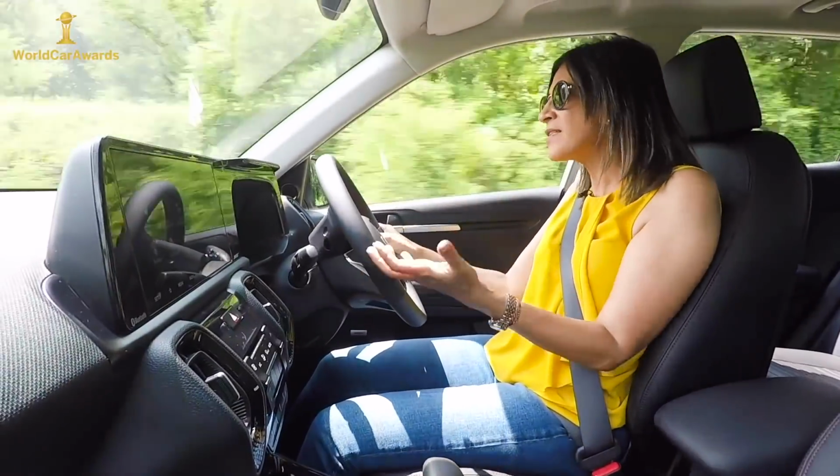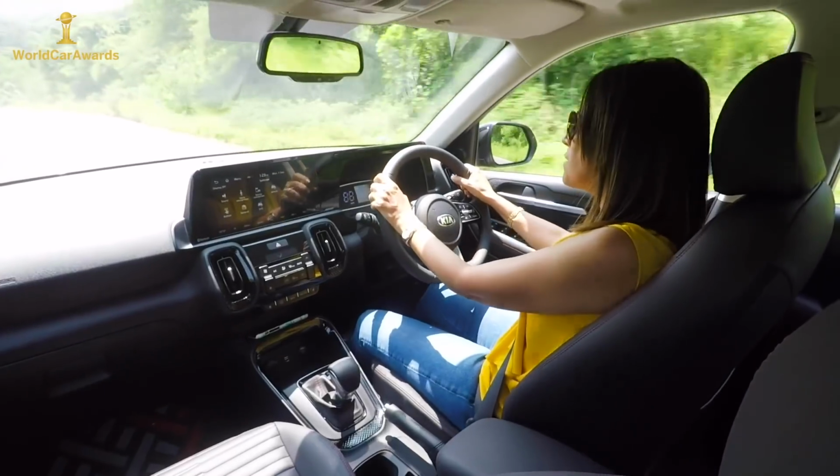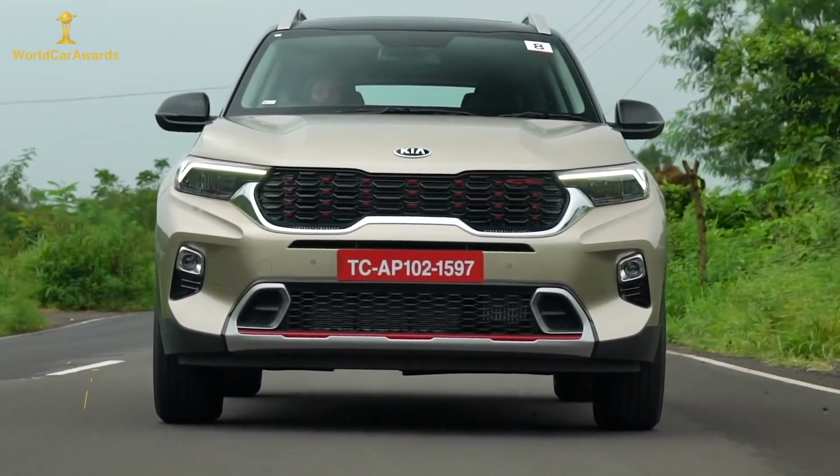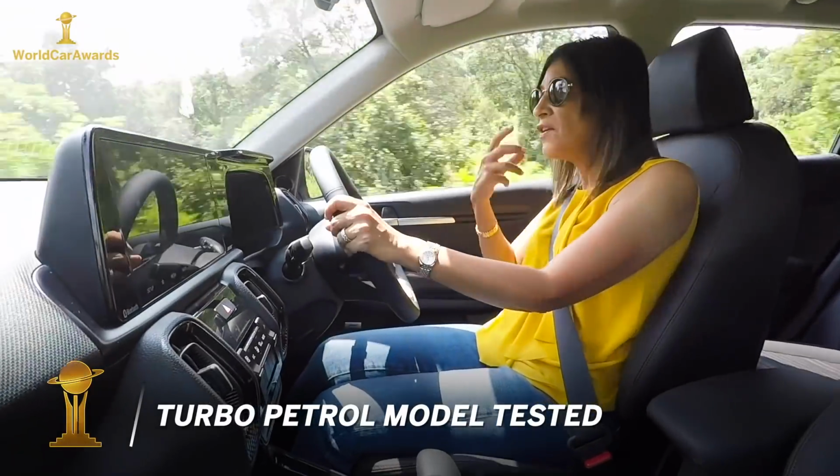Now, what's really nice about the Sonet is the way that it cocoons you on the inside. It just shuts out outside sounds like a bigger car would, so it feels very refined on the inside.